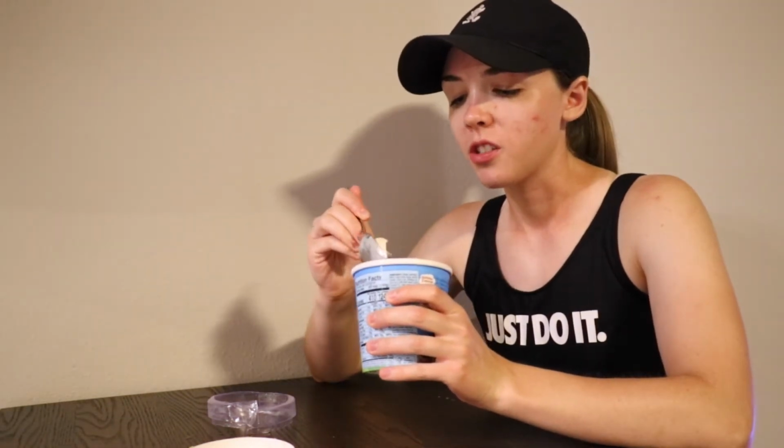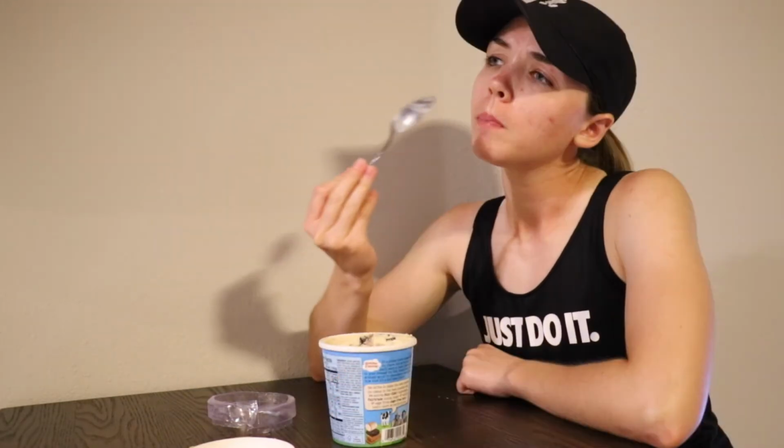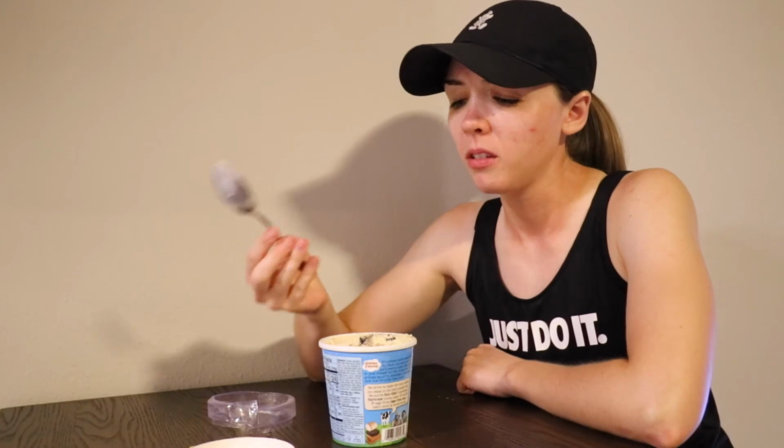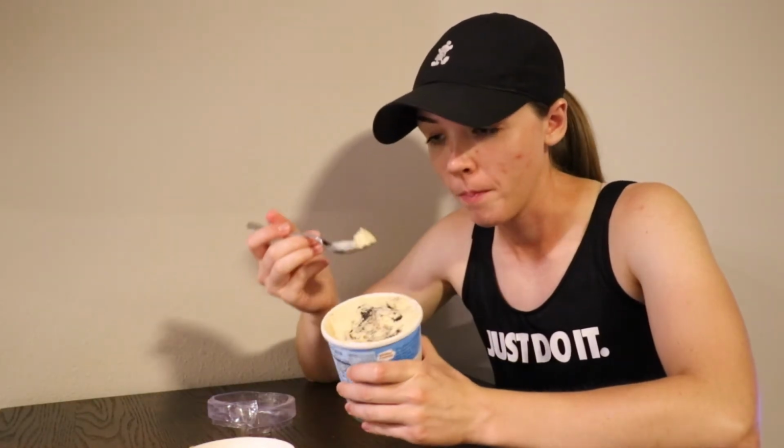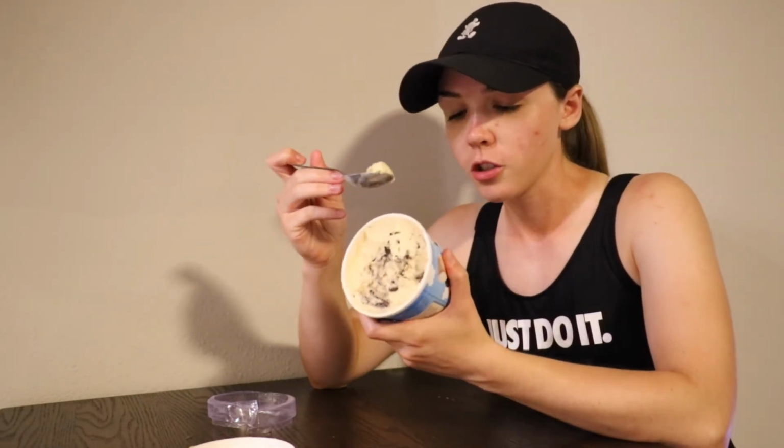Alright, here we go. So this toasted marshmallow base is not as good as I remember. I don't really feel like it tastes like marshmallow. I mean, there might be a little hint of marshmallow, but it doesn't really taste like marshmallow to me. Let me tell you something though. I live for these Ben & Jerry's pints with this chocolate cookie swirl.